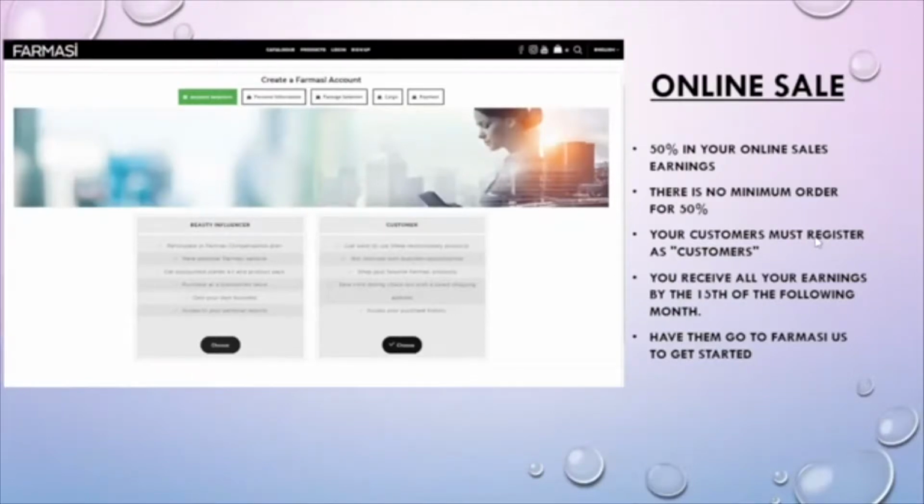Okay. So you have to go to Pharmacy US to get them started. And that's another one of the glitches that are happening. But we find that when they go to pharmacyus.com to get started, we're having fewer glitches than if they're doing it from your account. We seem to be having more issues when that happens. So if they go to pharmacyus.com to get started, we're having fewer issues.